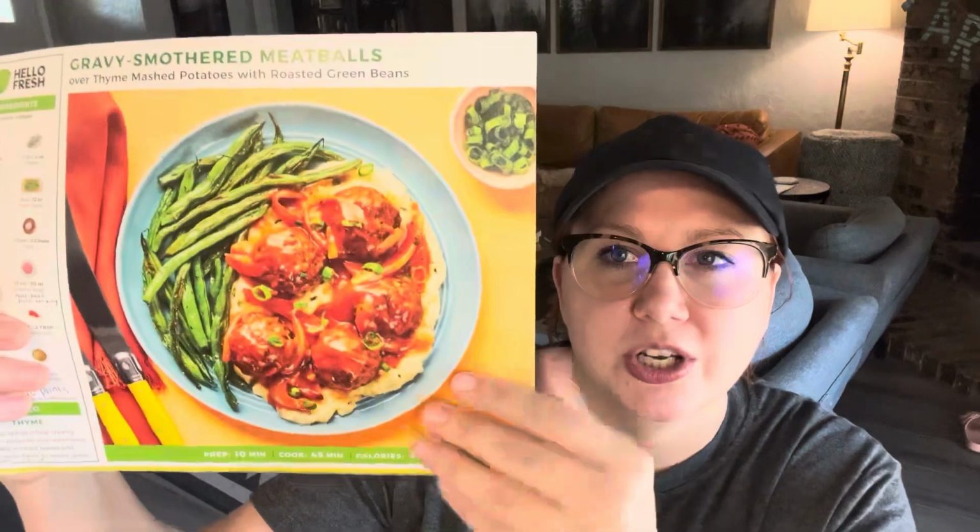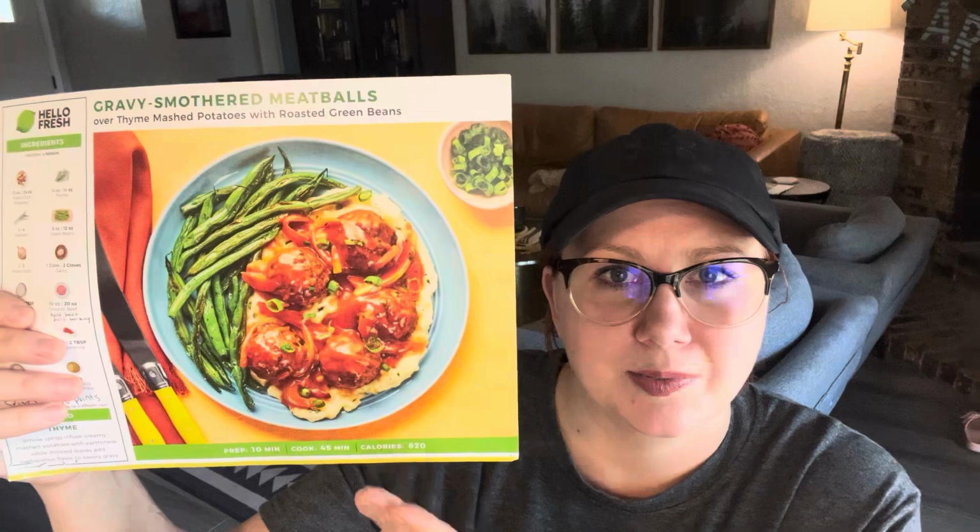and we're gonna put those in the oven and roast them with our green beans at the same time. While our mashed potatoes and our meatballs and our green beans are roasting, that's when we make our delicious smothered gravy with all the onion sauce. It all comes out ready at the same time, and you have a situation that looks like this.